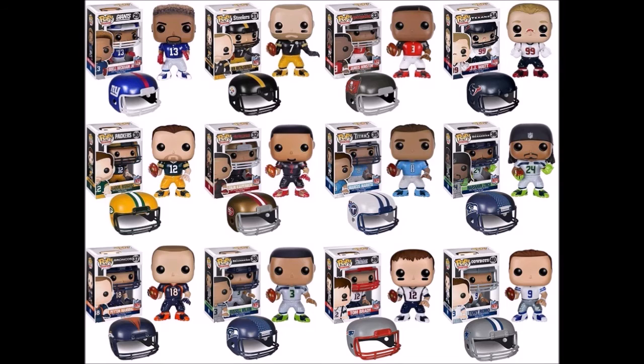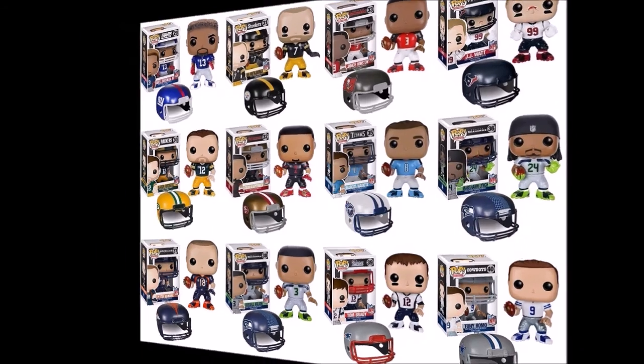I want to have an NFL pop so badly, and my team is still not being featured. I want my Jets pop already. It could be Revis, it could be Mangold, it could be Brandon Marshall. I just want one of these so badly, and the fact that they basically recreated a whole bunch of favorites like Tom Brady, Peyton Manning, and Marshawn Lynch in away jerseys, it just doesn't make sense to me. But there is something interesting that's coming along with this new line expansion.